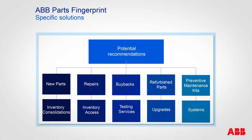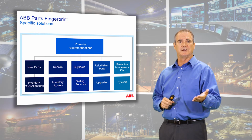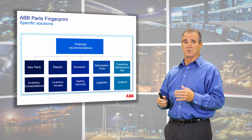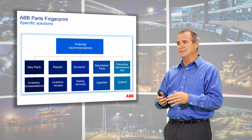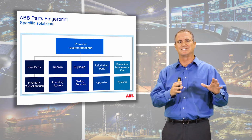So let's talk about some of those recommendations. While this is primarily a parts program, it's not exclusively a parts program. We want to look, of course, at identification, and we want to sell new parts or refurbish parts to a customer. But we also want to look at any repair opportunities that are out there. We want to look at testing if they've got a significant amount of their inventory that's opened or unknown. We want to look at any of the preventative maintenance kits that are an opportunity to include into their inventories. We want to look at inventory consolidations. If they've got excess inventory, we may offer a buyback. We also then want to extend that to look at service upgrades and really even all the way through system replacement opportunities if the situation with the parts is that dire.